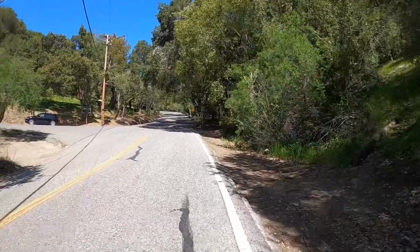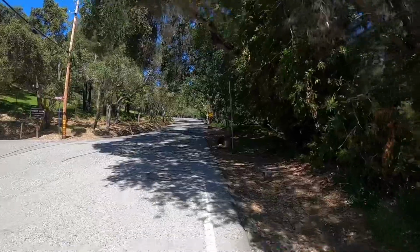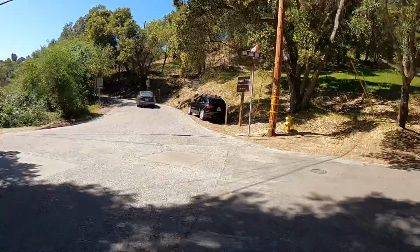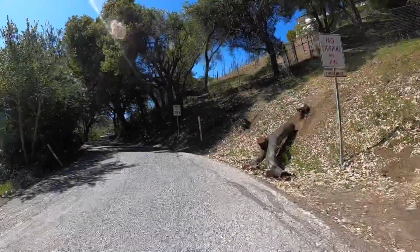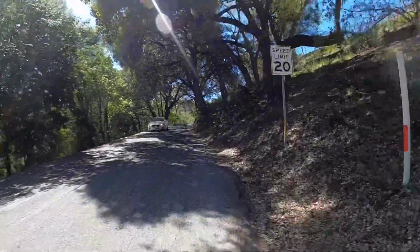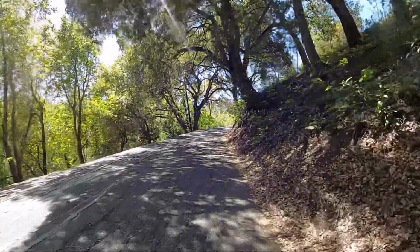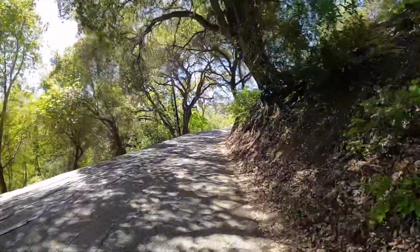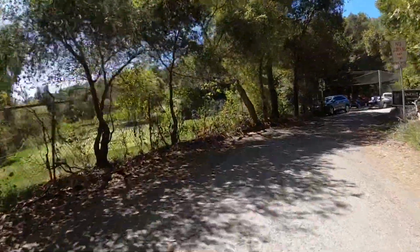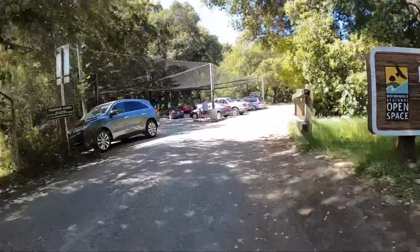Okay, we are gonna make a left here, so we still have 1.5 miles. Okay, pasok. Akyatin natin tong road na to. Walang katapusan na akyatan. Better worth naman ang bike ride natin dito kasi nakakita tayo ng mga iba't ibang beautiful views. Here we are, Fremont Older Open Space Preserve. Nice.